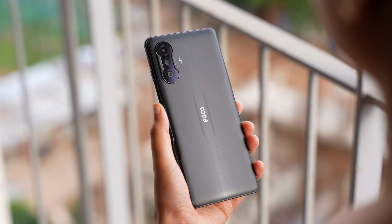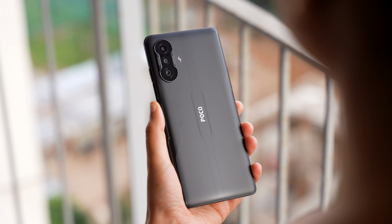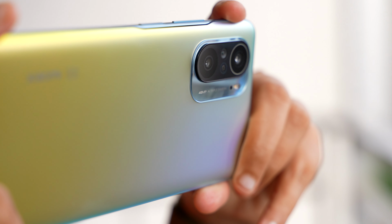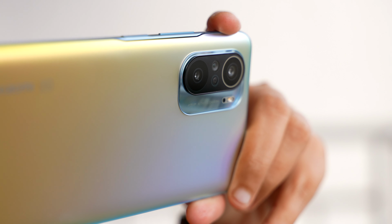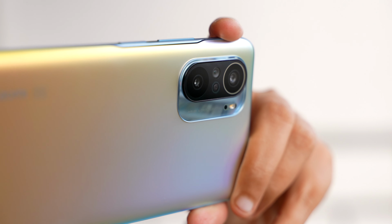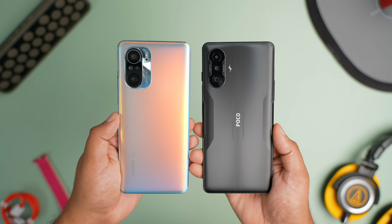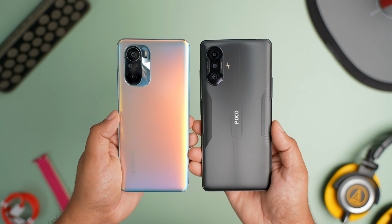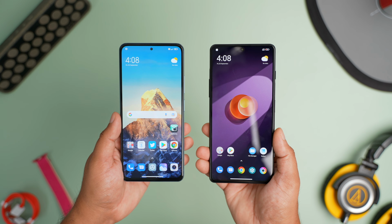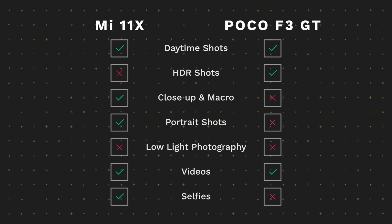For images, we saw POCO F3 GT take better images in most daytime scenarios, but for capturing humans, I would say Mi 11X does a slightly better job. It also has a better wide camera, and its macro camera is miles ahead of the one on the POCO F3 GT. For low light, neither one is great, but I would say POCO F3 GT is a bit more consistent than the Mi 11X when the light goes down. And for selfies, I would again say that the Mi 11X did a better job. So these are all the things that each of these phones are good at.